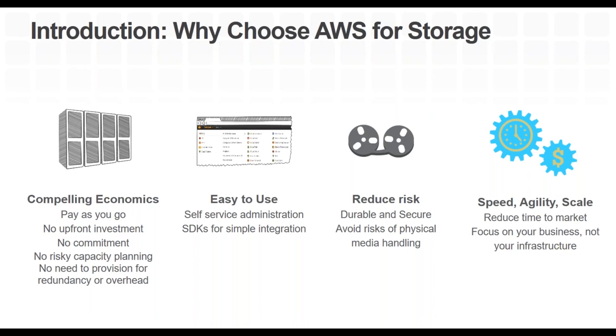This can dramatically reduce time to market for new features. We can spend time driving the value from our data. We can explore our data easily, and we can now focus on our business and the business value of our data and not our infrastructure.